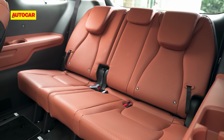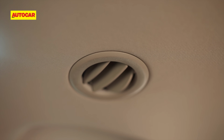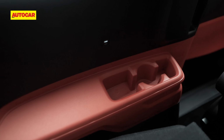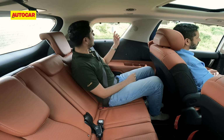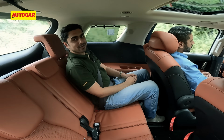In terms of amenities, you have rear AC vents out here. You have ample storage in terms of cup holders. You have 2 USB Type-C charging ports. And for this small quarter glass, you also have a sunshade.